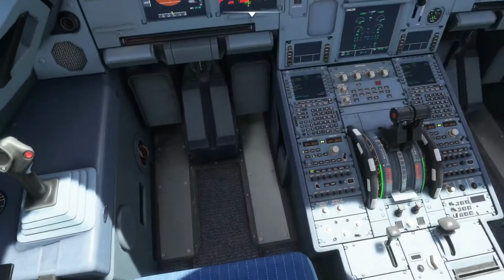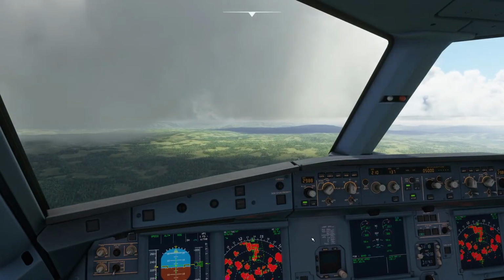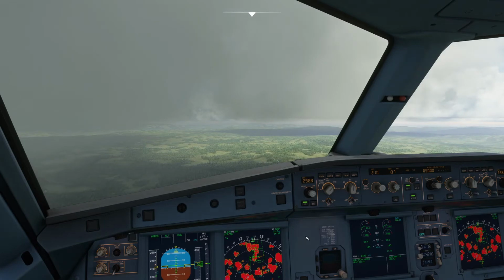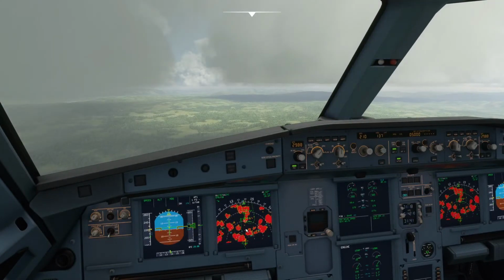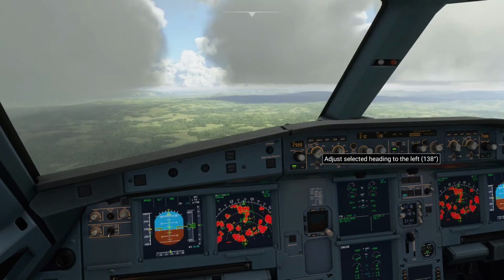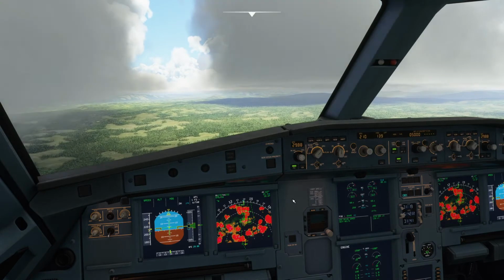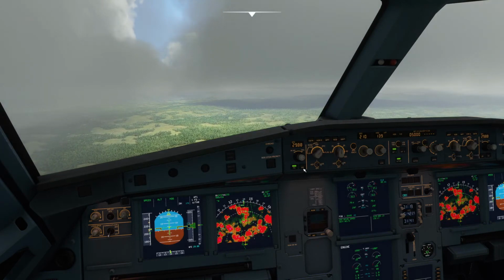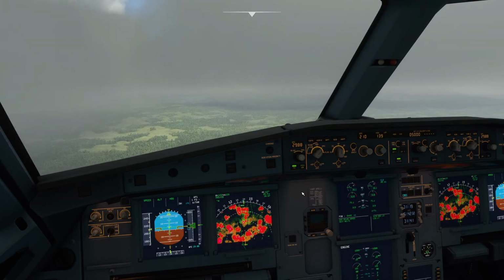Looking around the ground spoilers, we're not going to need them again. Auto brake will be set to low. Speed is slowly coming down. Couple more degrees. Basically shooting in the gap here. Landing system on. Oop, come on. There we go. These clouds are killing my frames right now.